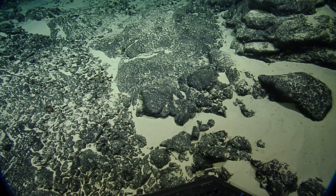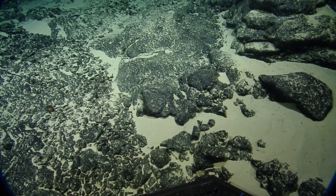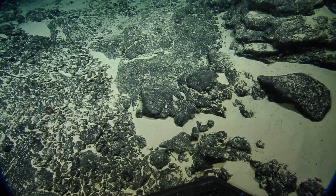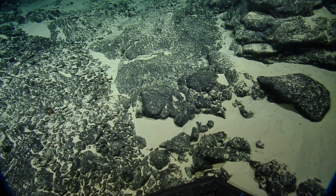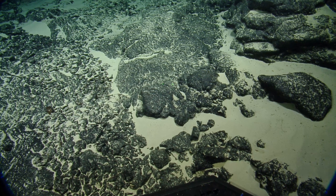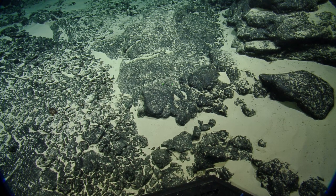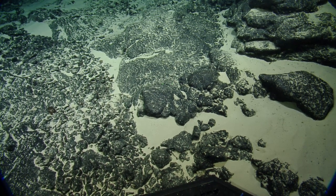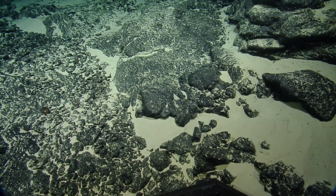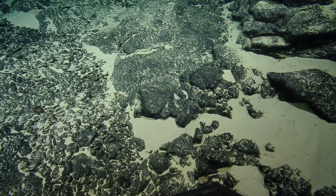Yeah, any one is fine. So we will look at the minerals in the rock and the chemistry of the rock to understand the source of the magma that produced this volcano. And then we'll also look at the black crust on the outside. That's iron manganese oxyhydroxide. We're interested in not just the main components of that, the iron and manganese, but the trace components, which are really interesting metals that get scavenged from the seawater.